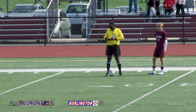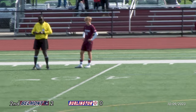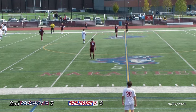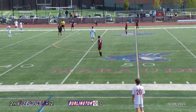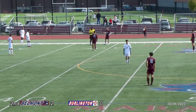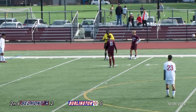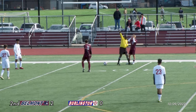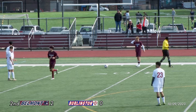Number 20 lines up to get back into the game. Now, what are we waiting on right now? I'm not sure. I think it looks like the ref is writing something down. Yeah, ref seems to be in the middle of a pickle right now. I don't know.